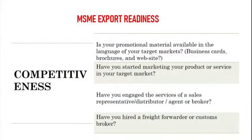Have you engaged the services of a sales representative, agent, or broker in that market? Have you hired a freight forwarder or customs broker or any of those things that can help you? So under competitiveness, these are some of the things you have to appreciate so you can be export ready.